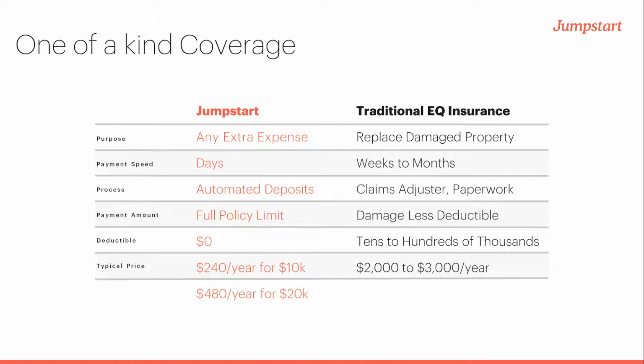So you've learned that Jumpstart is unique because it provides this lump sum immediately, and you also know it's available to many customer types, but it's also unique because it doesn't compete or overlap with conventional indemnity-based insurance, such as what's provided by the CEA. It can be sold in addition to a CEA policy, or it can be completely standalone. Another difference is that the payment can be used for any type of extra expense that's caused by the earthquake, not just physical breakage to the property or the personal belongings.